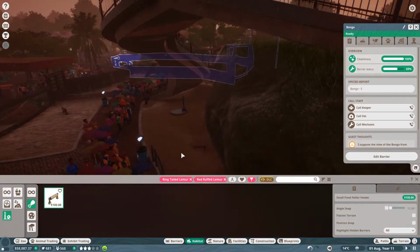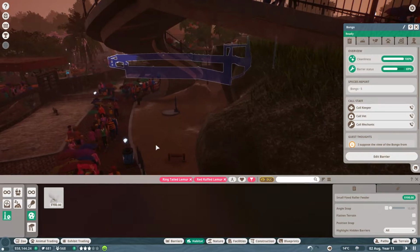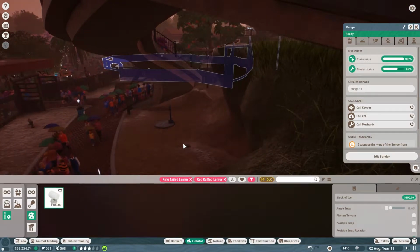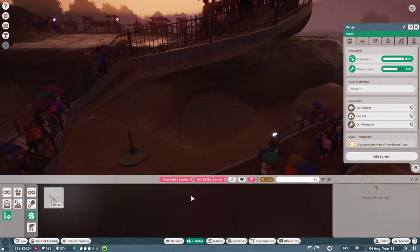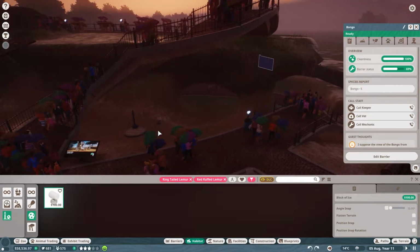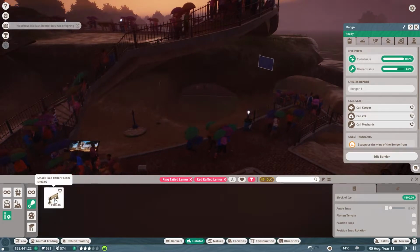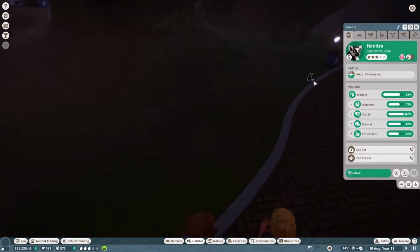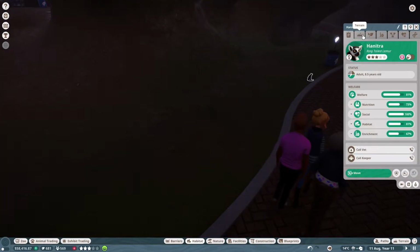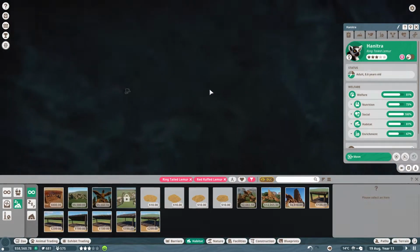Maybe one over here also. One over here. Okay, no, not here. One over here. And this one, we will put it over here. I need to put more bedding here for them so they can lay down. They're so small, the habitat is so big for them. These are enough for them, for the bedding.